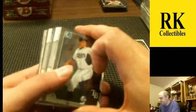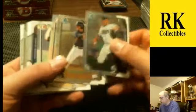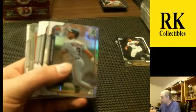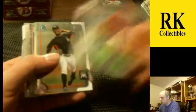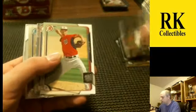Last little spot. Don't think there's anything in here. Insert card of Carlos Baerga. A lot of paper.